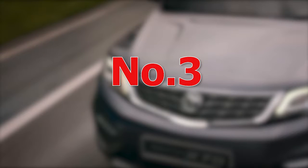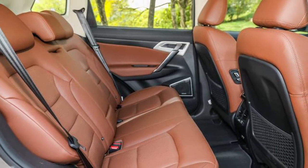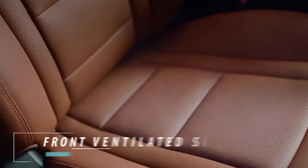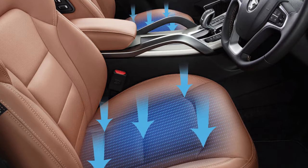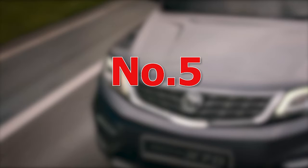Number 3. The back seat can now recline from the default 27-degree sitting angle to 32 degrees, a 5-degree difference which is marginal. Number 4. Executive, Premium and Premium X now come with front ventilated seats, activated via the Geely Key User Interface, GKUI, system or via voice activation. Its effectiveness is questionable.